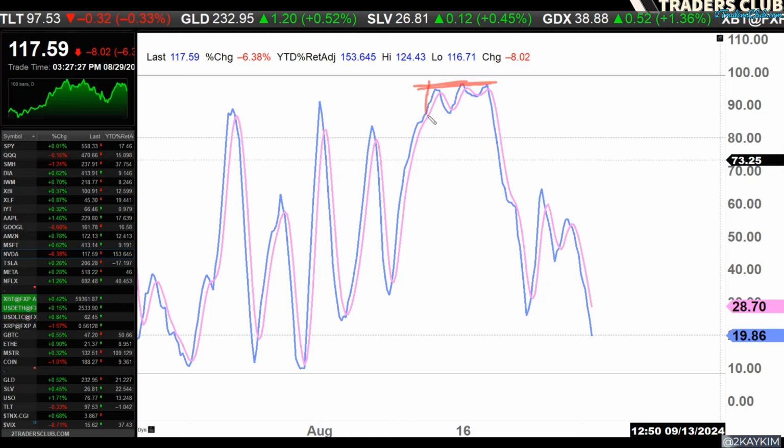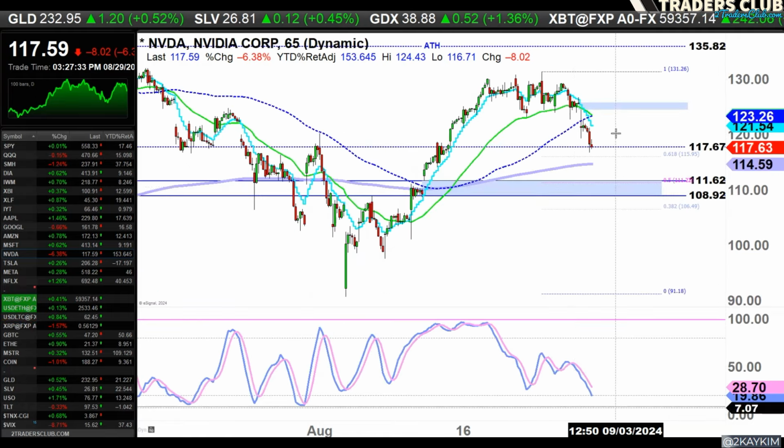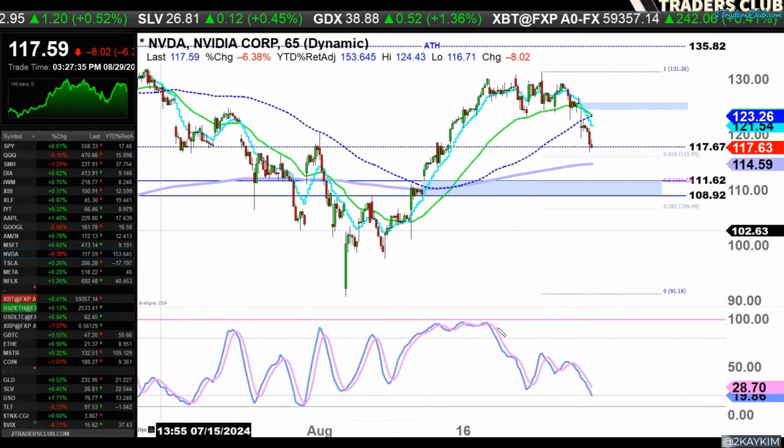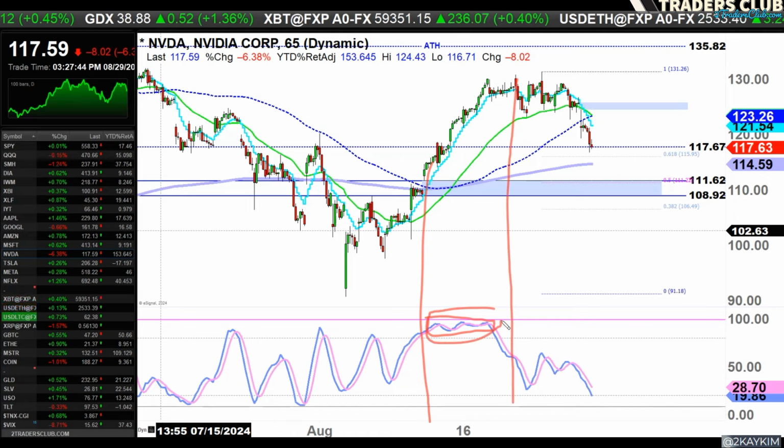And you see how it's adamant. It stays there. It doesn't quickly cross back down. When in a strong trending market, you'll see that oscillator stay at the top of its band. It can stay there for a week or so, as you can see right there.